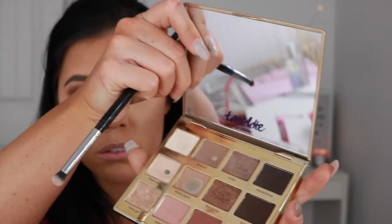Okay, once I am happy with that, then I'm going to take a really compact Morphe brush and dip it into the color Leader. And I'm going to be applying that directly on that outer crease.